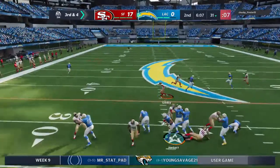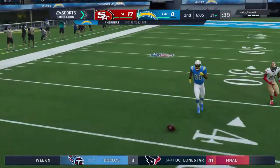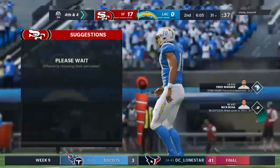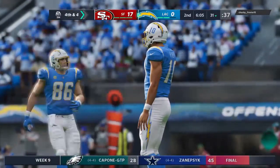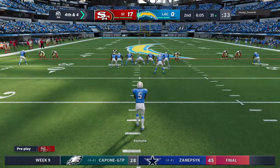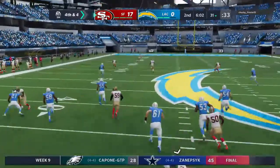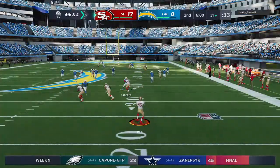Back to throw here, Herbert. And it's knocked away and incomplete. The passing game not in sync here early, and now it's fourth down. This offense has definitely been slow getting out of the gate. It's almost like they missed their wake-up call for this one. No points on their first two possessions, and now it's looking like none on this one either.